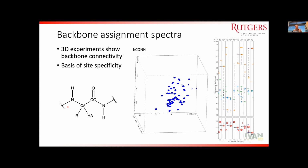So backbone assignments with proton detection are done in the same way solution NMR does it now. And it's interesting. So in small molecule NMR, the goal is to identify the primary structure of the molecule, right? You want to know, how are my atoms connected to each other? In a protein, you know the primary sequence already. You know how the atoms are connected. What you want to know is the secondary and tertiary structure. And so in order to do that, you need long-range distances.